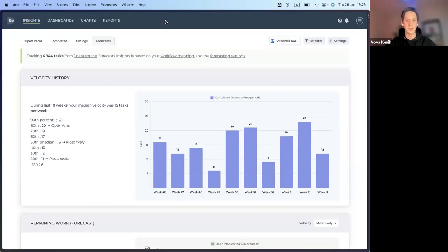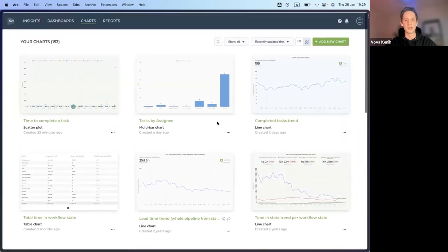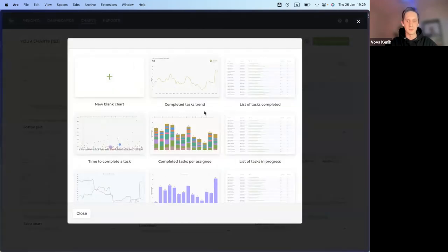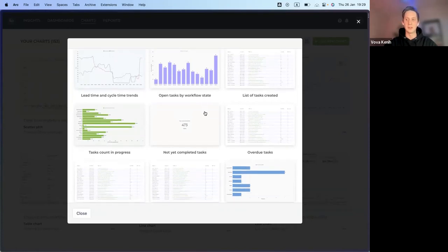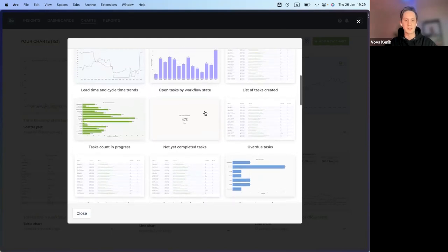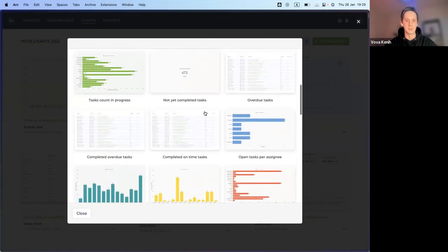But what if you want some more of a custom solution? Well, in that case, you can use charts, which work like building blocks for all your dashboards and reports. So we have a vast library of custom charts inspired by the customers that use Screenful. We see all the important and pretty much industry standard metrics, and we turn them into a lot of different charts that you can get inspired by.